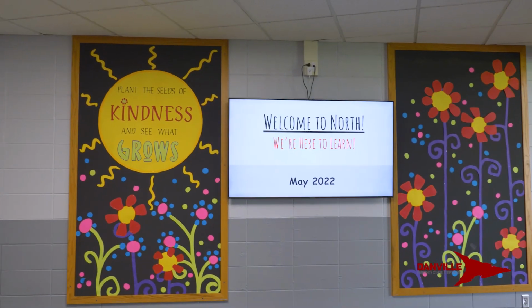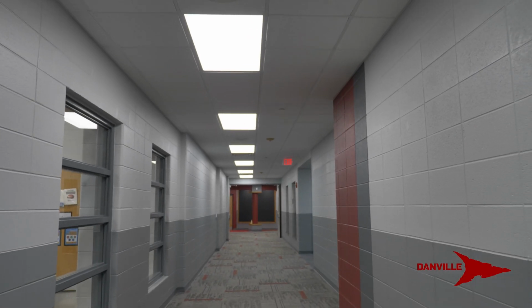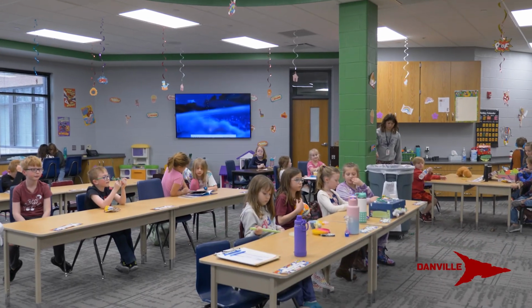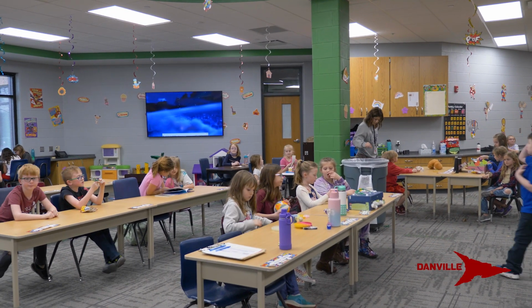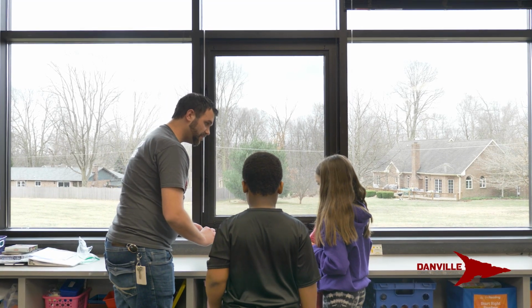With North Elementary having been built originally in the early 60s and an addition being done in the late 1990s, it was just time for a refresh. We put in new carpet and they painted our walls and they gave us new windows and lighting and technology, and it is just transformed into a beautiful space for learning for kids.